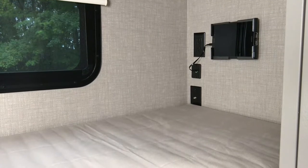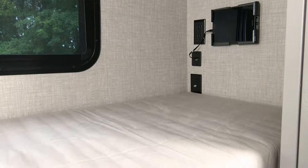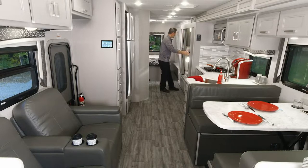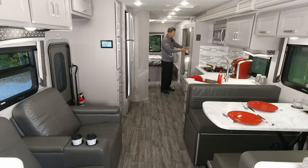They both have the same amenities. Tablet holder in here, 110 plugs. You have USB-A charging ports. You also have hookup for cable in the event that you want to mount some TVs back here. So that's up and bottom. Nice privacy door. Shut everybody in, right? You keep quiet and you shut them in. I won't say a word.